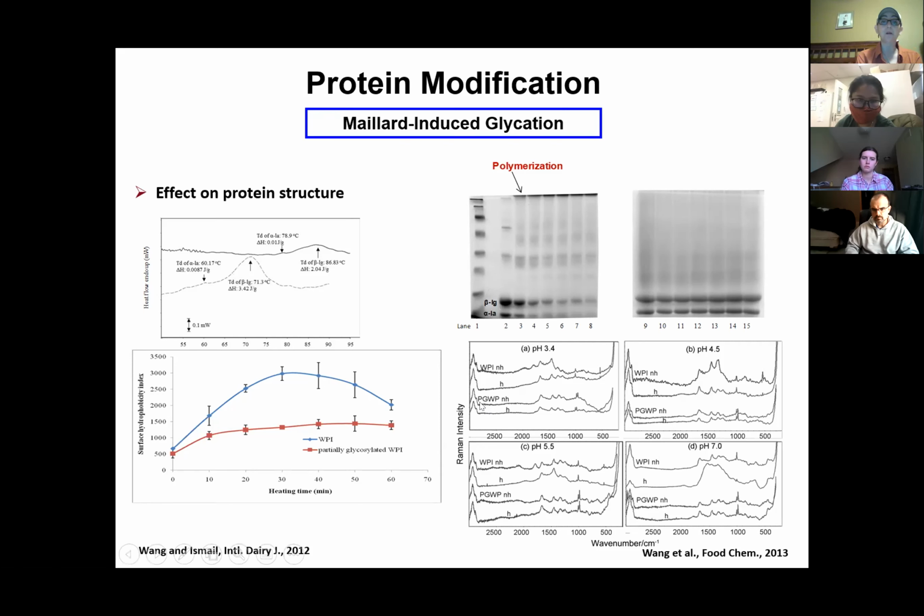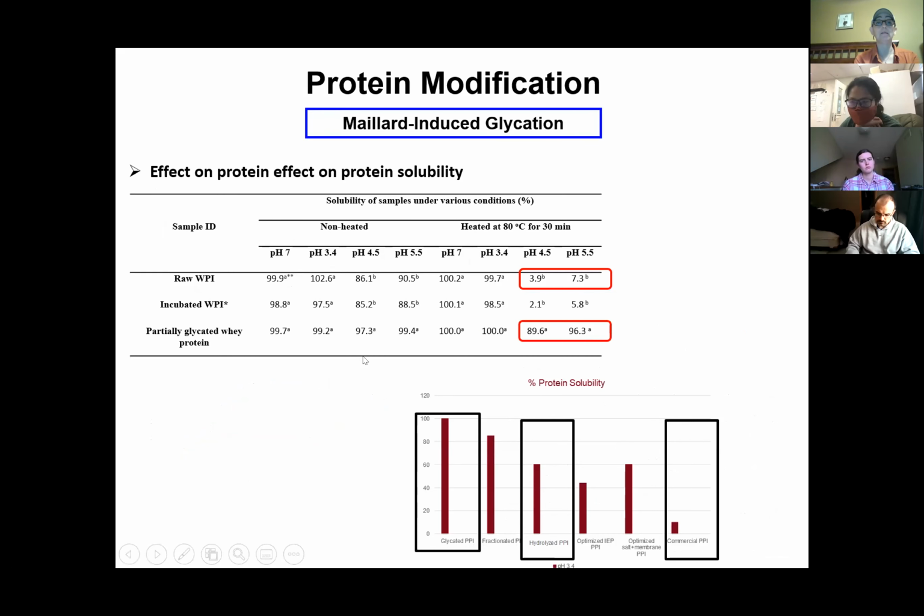But if you look at the spectra of the glycated whey protein, non-heated and heated, you don't see really any change between the non-heated and the heated. So basically that confirms structural rigidity upon glycation. With that comes enhanced solubility, whether heated or non-heated. This is heated, and regardless of the pH, we also see a tremendous increase in solubility even around the isoelectric point. So the non-treated protein drops out of solution when you heat around the isoelectric point, where the glycated protein remains really soluble.